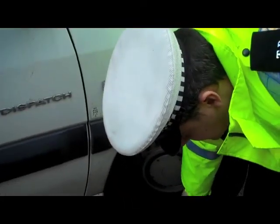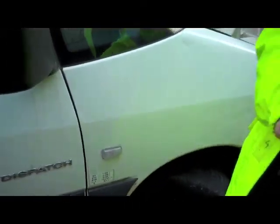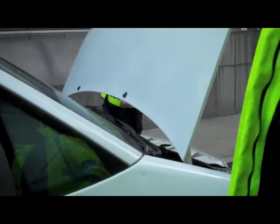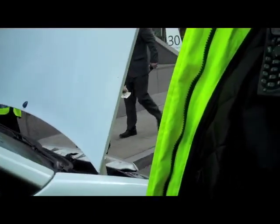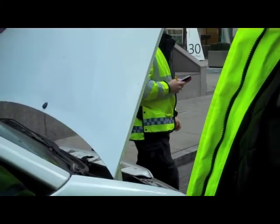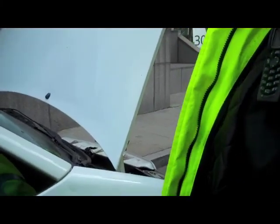You want me to change it now? There's no point in changing it now, because it just wouldn't serve a purpose. But I'm well within my rights to give you 3 points and a £60 fine for that, because it is below the legal limit. It's not horrendous, there's no cord. I can see there's a little bit left in the actual tread.